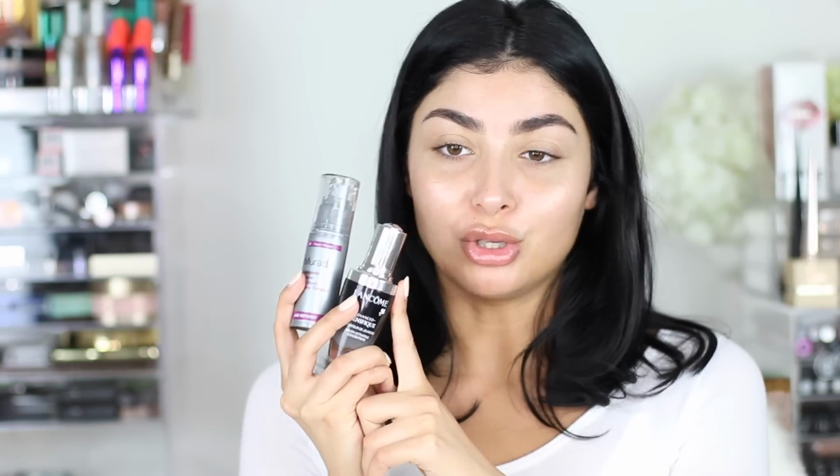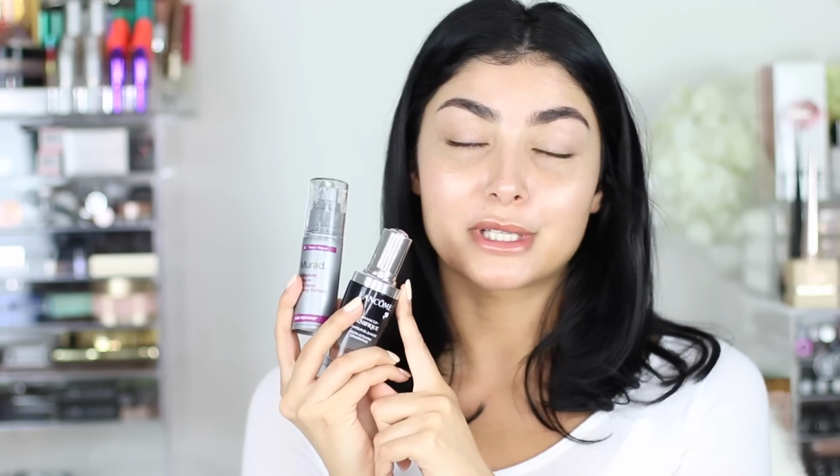They do a trio on Cult Beauty where you get three, but you're paying for like two. So it's such a good value for money, and it does last a really long time. I just take it on a cotton pad and I just wipe it all over my face. And yeah, I just really, really recommend that product. Two serums that I use all the time and I absolutely adore.